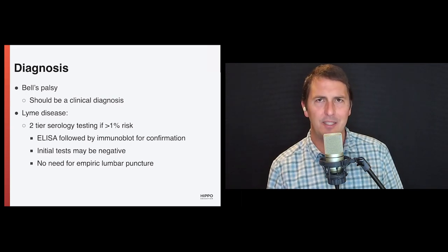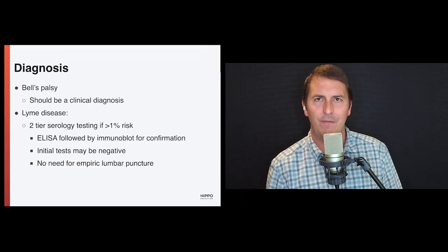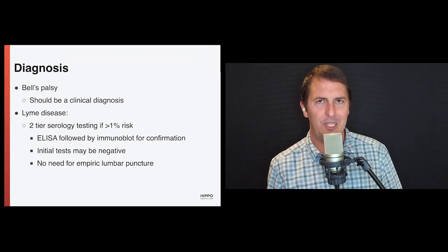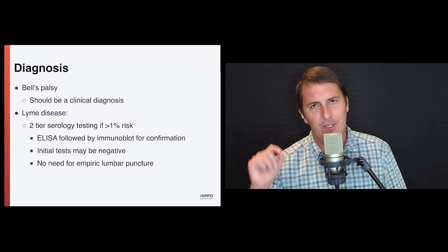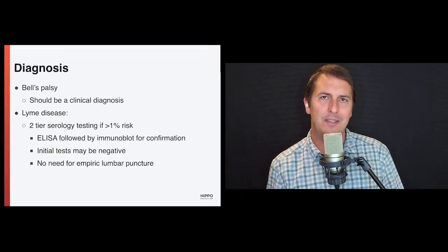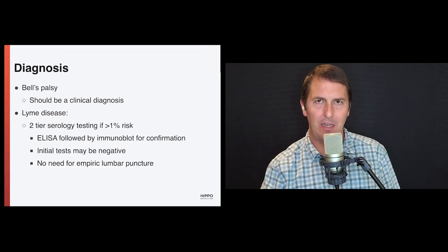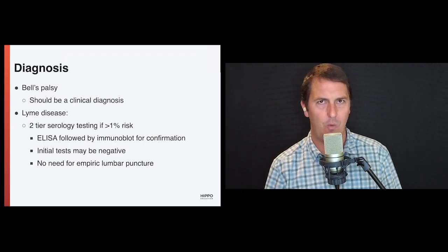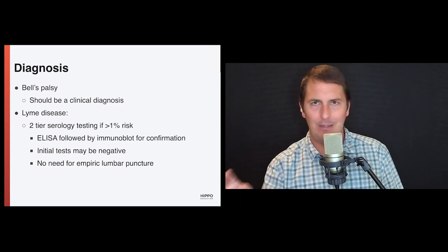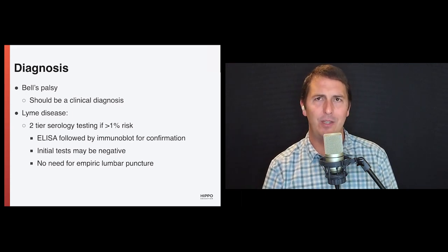The authors say to get 2-tier serology testing if there's greater than 1% risk of the patient having Lyme. The authors don't tell us how to get to that greater than 1% number. What I would say is that if you're in the Northeast, if you're in Connecticut, it's certainly greater than 1%. If you're in Southern California, if you're in Hawaii, if you're in Alabama, you're probably less than 1% unless that patient has a specific travel history.